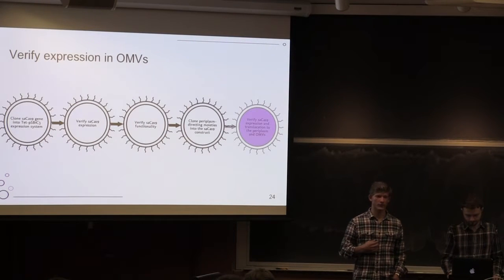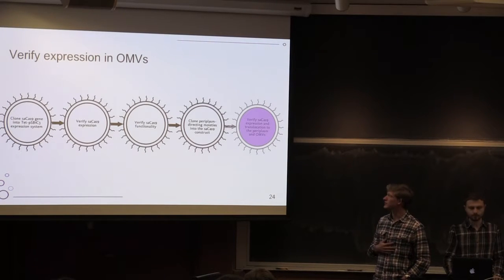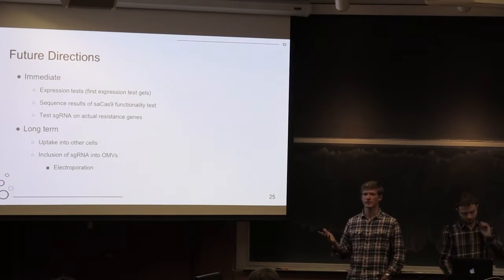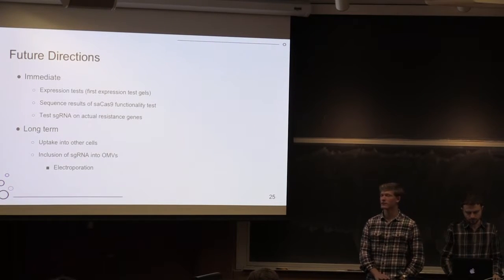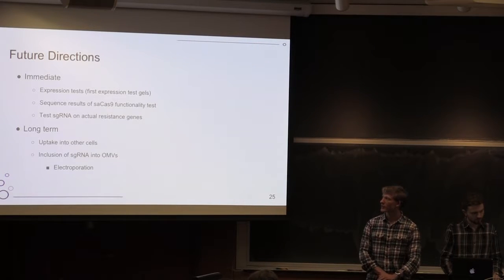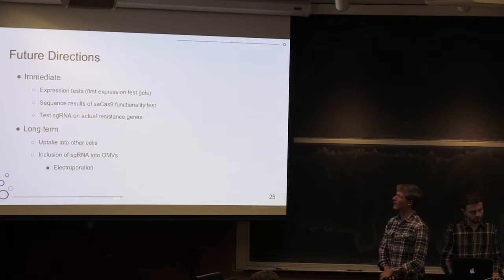Cool, so now we're moving on to where we are now and into the future. We're just beginning the initial expression test of our fusion proteins and signal sequences. We're testing out different whole cell lysates, periplasm fractions, and OMV fractions of cultures containing our signal sequence Cas9 fusions to determine if any of them were successful at localizing Cas9 in the periplasm. That's going on currently, and we're not finished with the expression conditions for those.